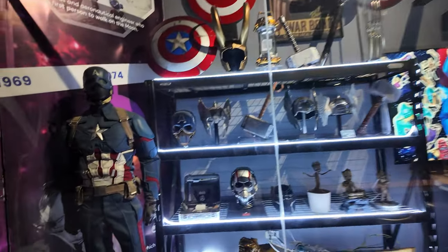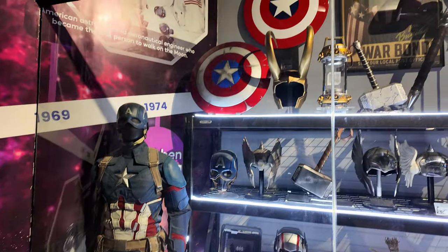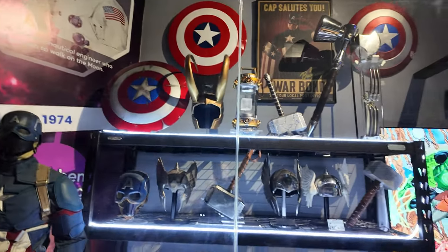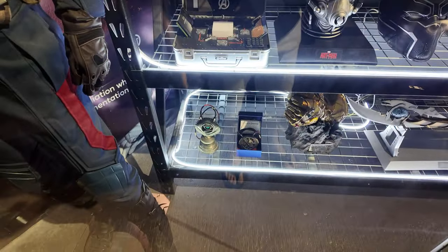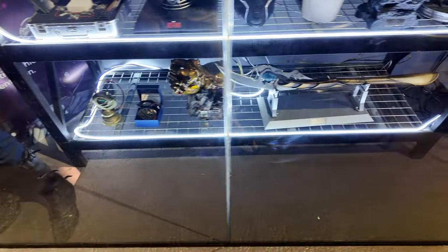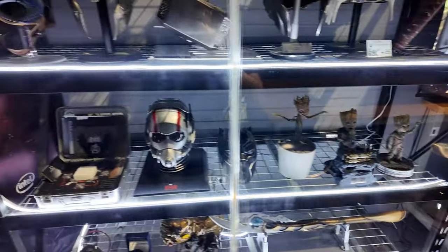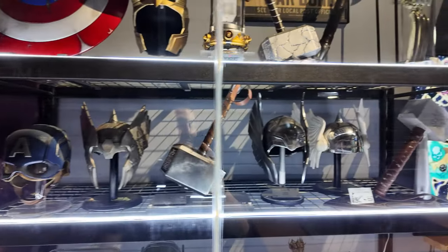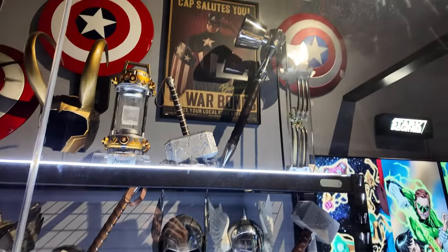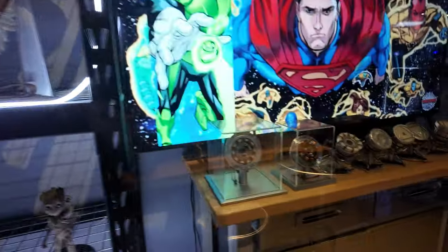Yeah, Captain America's suit. That's awesome. Got his shield, Loki's helmet, Thor's hammer. Absolute crazy collection. I'm kind of jealous. I want all these. Actually, I don't want all of these. I do want the Thor hammer. That's pretty cool. But yeah, let's keep exploring and see what else there is in this collection.